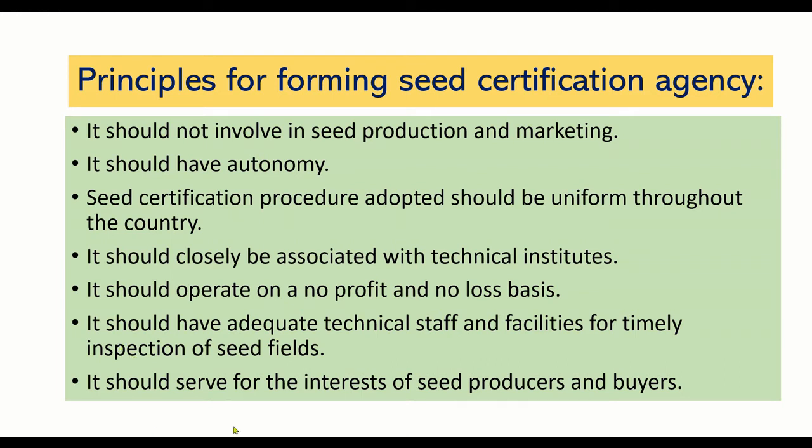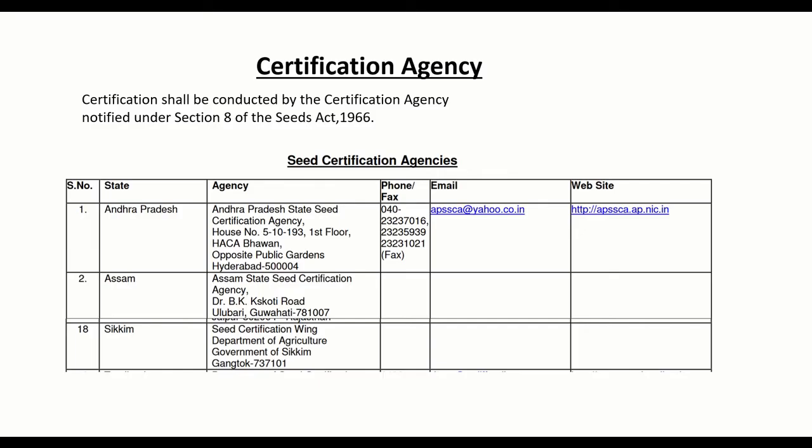Okay, it should serve the interest of seed producers and buyers. Okay, so all quality characters have to be taken up by the seed certifying agencies. So when we talk about the seed certifying agencies, every state has seed certifying agencies. Although in the scenario of the northeast states, we have only two, although there might be more, but it's not shown in the list given here.